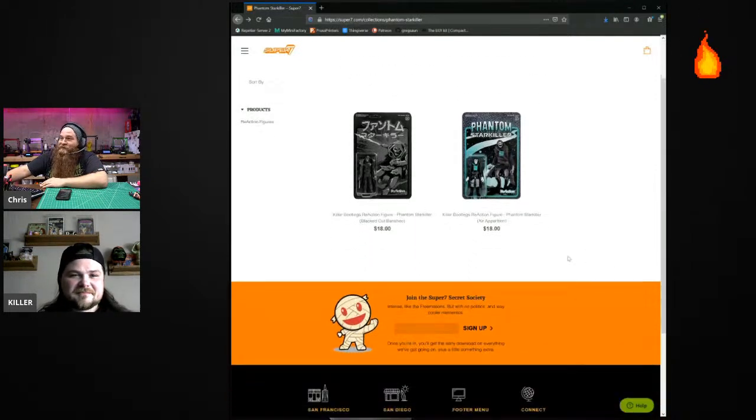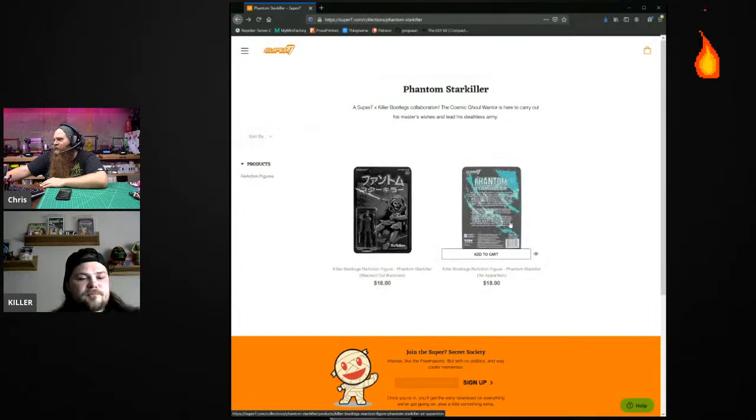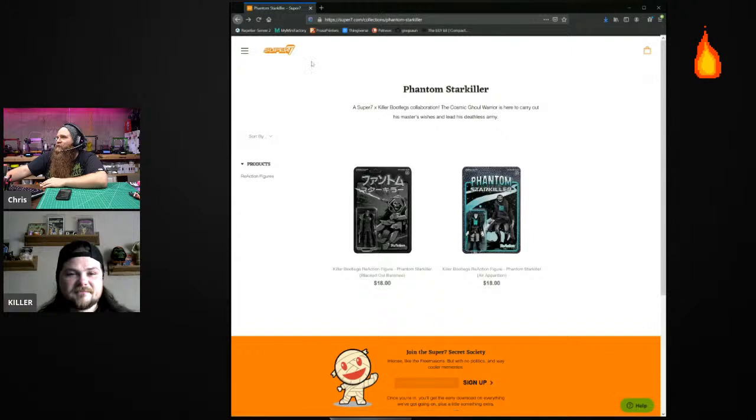So we started looking at your action figures on Super 7. This is the Phantom Star Killer, and you've got two different versions on here, the Air Apparition and the Blacked Out Banshee. Just order the Blacked Out Banshee. Yes.